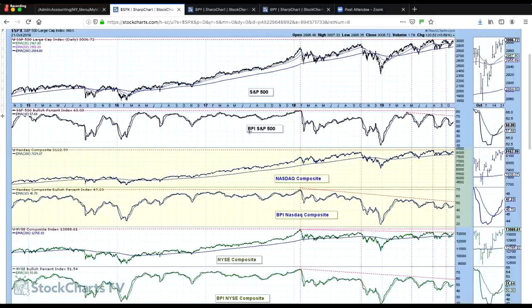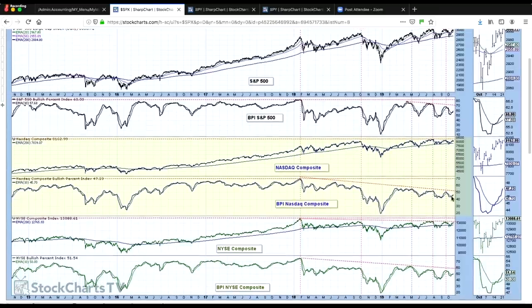Mm-hmm. Here we go with the bullish percent index for three major indexes. Again, there are negative divergences on all these major indexes. Here the NYSE is at just a little over 50%. The NASDAQ is at that 47% bullish signal. So it could be better.